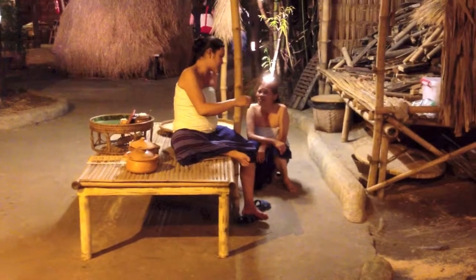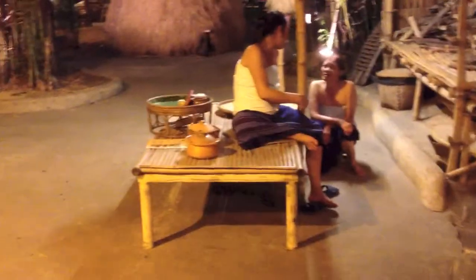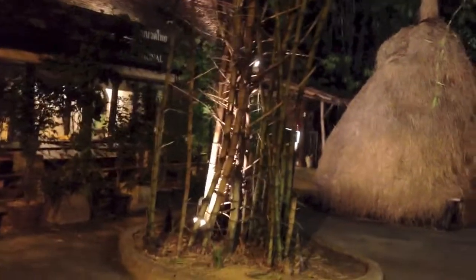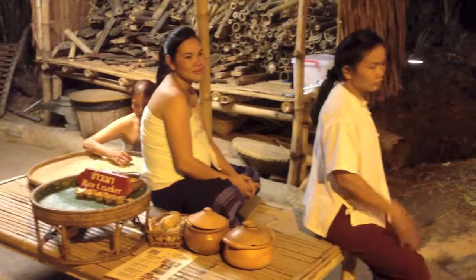Beautiful. And this is a more traditional outfit from the traditional way of doing things. This is where they grind and de-husk the rice, pestle and mortar style, and it's been well used, I should say. Well, there's a massage place where you can get some massage before you get to the show. It's quite beautiful. And there are the ladies just there.